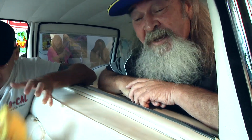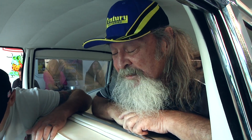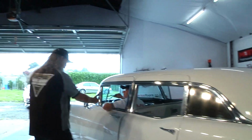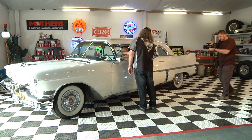Well, how about that? Excellent. Mother's stuff. I noticed Darren before cleaning his wheels with Mother's, and he looked like he was enjoying it, so we thought we'd better give a little wee demo on the car seat cleaning stuff. Perfect. This is a great car. Okay, Darren, thanks so much, man. Thanks for bringing your car on the show. We really appreciate that. Pleasure.